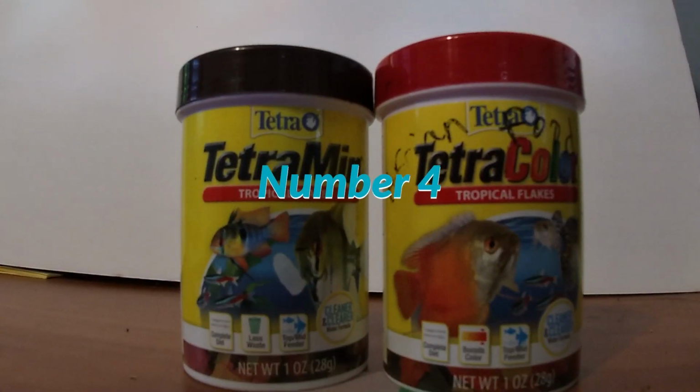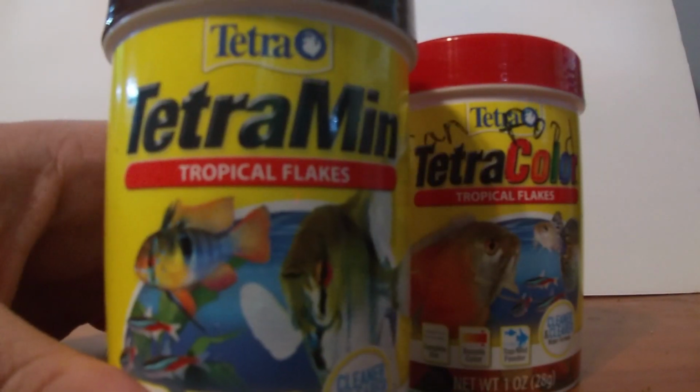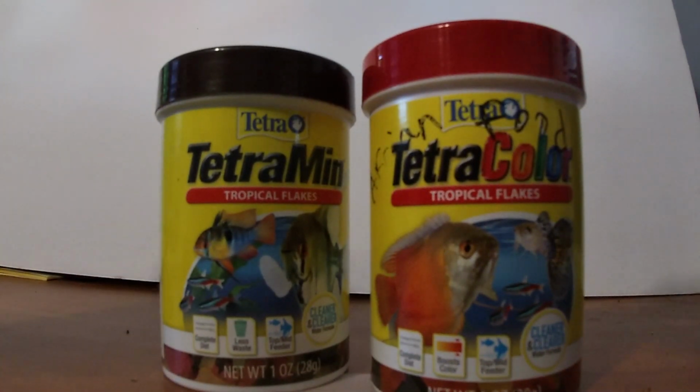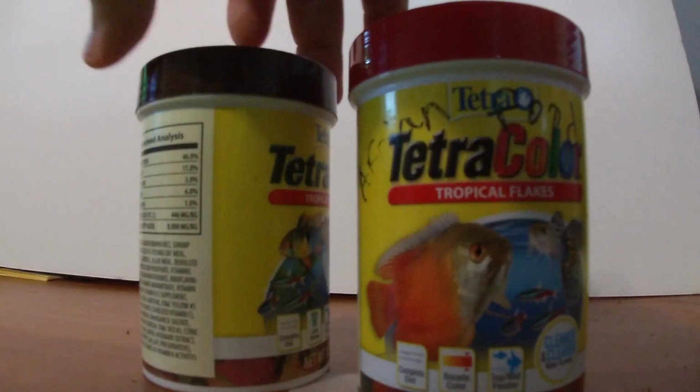Now for number 4, we're gonna have a tie because these are super similar foods. We have the Tetra Tropical Mint Flake, and then we have the Tetra Color Tropical Flake. Now, the only difference that I can tell in these guys is the Tetra Color has color enhancing in it, whereas the Tetra Flake or Tropical Flake does not.